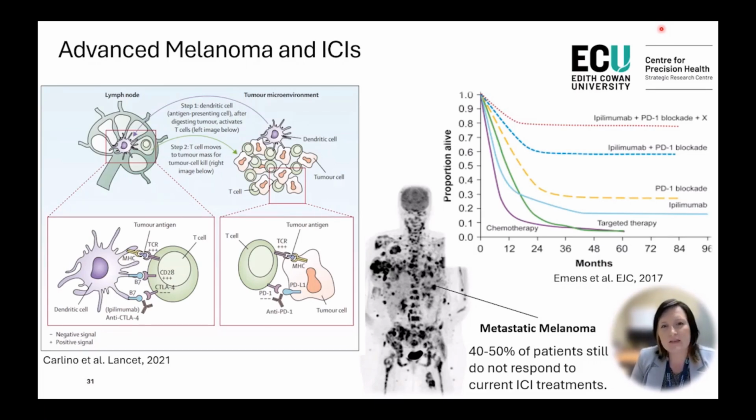However, despite this, there's still around 40 to 50% of all patients that just still don't respond to these treatments, and it is very difficult to predict this from baseline. Therefore, the search for suitable biomarkers, including blood-based or serological biomarkers like autoantibodies, continues.